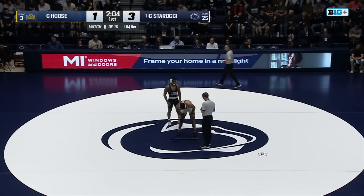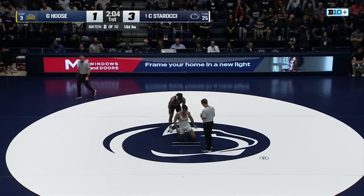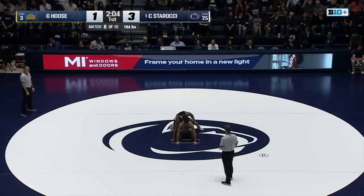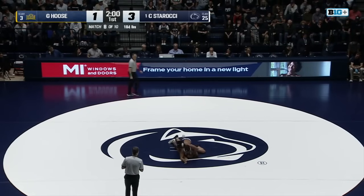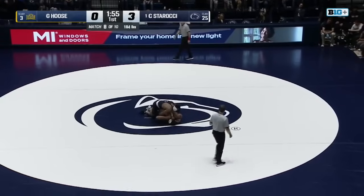Giuseppe has come forth with an immovable object being Carter's Starocci. Or an unstoppable force, whichever one you want to give it. Yeah, he's almost both, but I mean, 5 would be unbelievable if he does it. Now top man covers, tight waist, far ankle, flattens him out. Heavy on top. Nice crossface from the champ there.